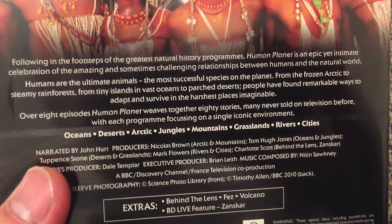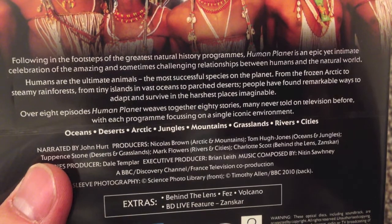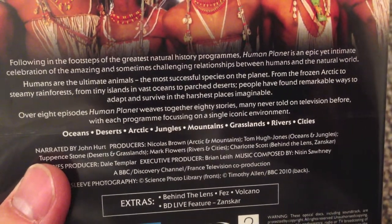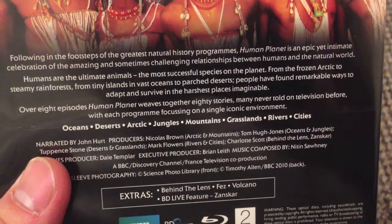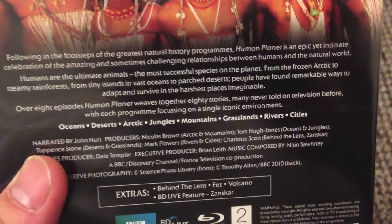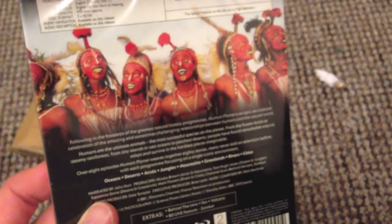something very interesting. It sees how humans live together with the animals. So it's saying humans are the ultimate animals, the most successful species on the planet. From the frozen Arctic to streets to steamy rainforests, from tiny islands in vast oceans to parched deserts, people have found remarkable ways to adapt and survive in the harshest places imaginable. This will be quite interesting.